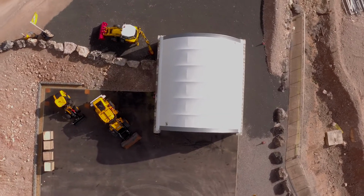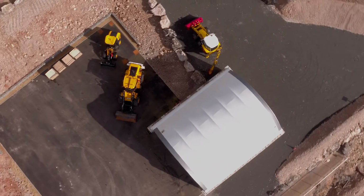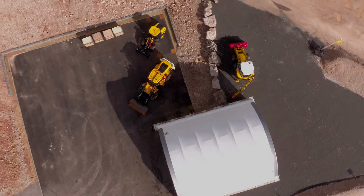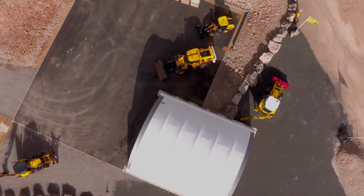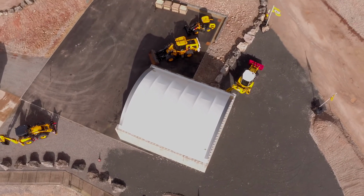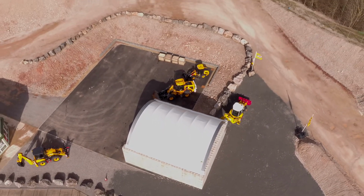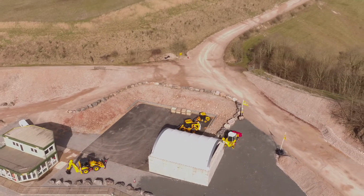So I'm on site today at JCB's very own demonstration quarry in Staffordshire. The weather recently has been pretty appalling. Today happens to be a good day, but as I say, the UK has been suffering some serious flooding this week and last week. But that's why I'm here today, to find out from JCB why they chose to invest in a Zappshelter. With me today is Duncan Weekes, demonstration manager.